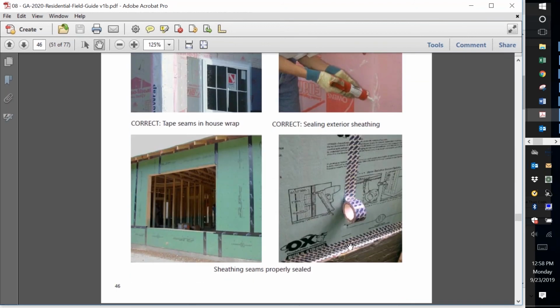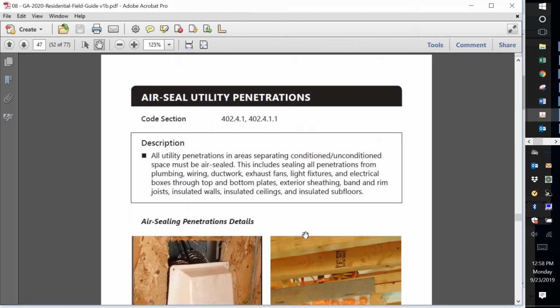If the seams of the sheathing are sealed. I really like this product. It's made in Georgia. It's a ZIP System. It's got really good sealing. There's a lot of ways to make a wall tight and make a wall weather barrier. So these are just a couple examples.